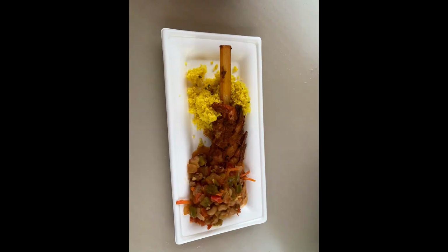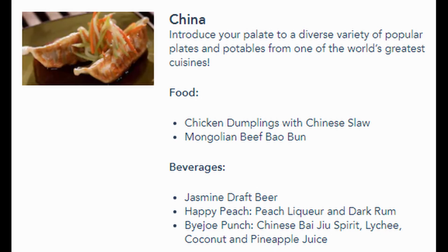In between Germany and China, I had some piri piri shrimp with couscous at the Africa booth. The shrimp had obviously been sitting for a while, but it still had a very nice flavor. And I'm not a big couscous fan, so I didn't need much of that. After that, I was so full at that point, so China was my last booth that I ate at.